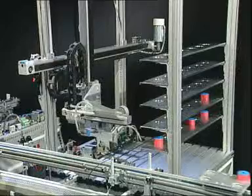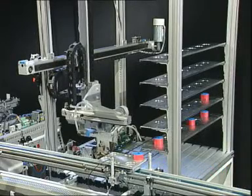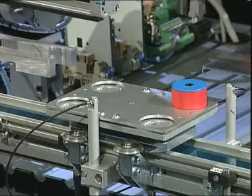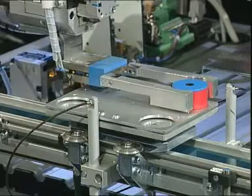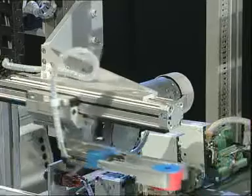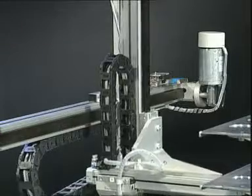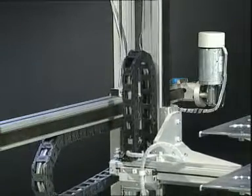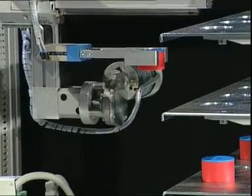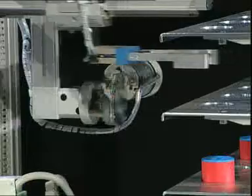The cylinder is now assembled. It's placed in storage via the pallet transport system. A multi-axis handling system with parallel gripper picks up the cylinder and places it in a free storage location. DC servo motors drive the axes of the handling system, which can move to 20 different storage locations.